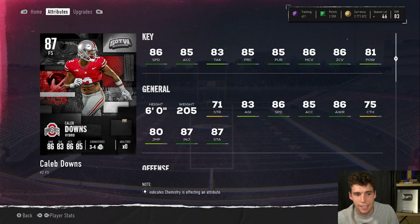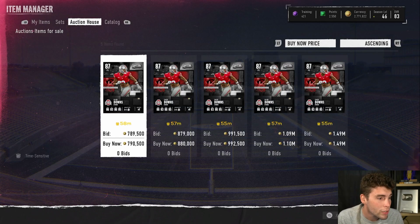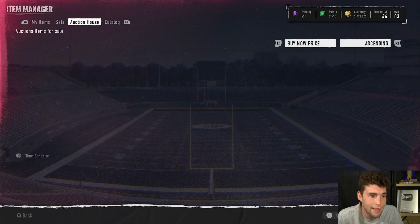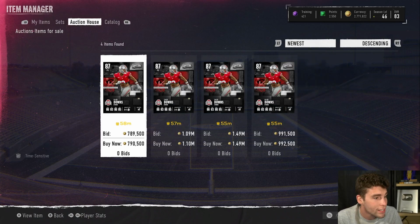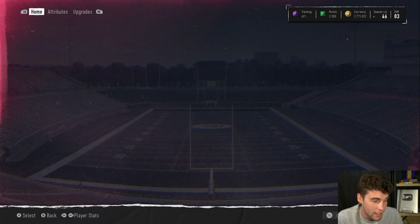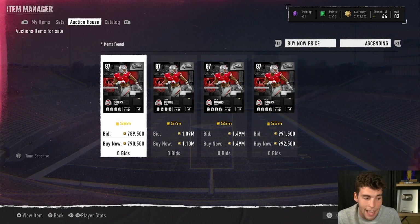Caleb Downs, your best card that we're getting today. 86 speed, 86 man coverage, 86 zone coverage. One of the best overall cards in the entire game. Genuinely, if you can get this card for right around, I don't know, 500,000 coins and you are a guy that likes the best cards in the game, I don't think it's the worst option. Caleb Downs is so freakishly good in this game that if you buy him, you're not going to have to replace him in the near future. Like, he is that good.